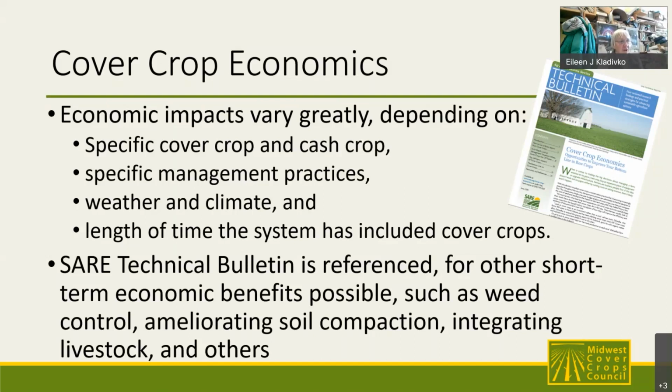We do reference a relatively new technical bulletin from SARE that talks about cover crop economics, and they do a really good job of talking about things other than just yield, to remind people that there can be other short-term economic benefits, such as weed control, such as ameliorating soil compaction, or integrating livestock and using it for grazing, and some other factors. So we refer people to that to think about things other than just crop yield. Next, please.